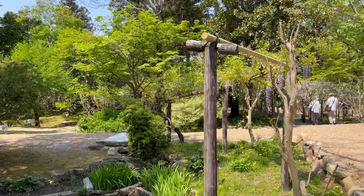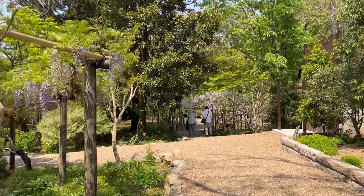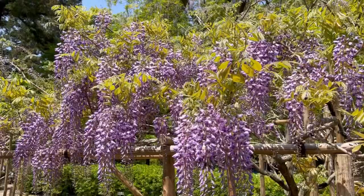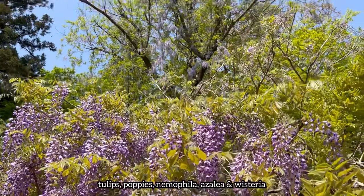Just go up north because they bloom later there. But there are so many other spring flowers you can enjoy as well. You've got tulips, poppies, nemophila, azalea, and wisteria all start to bloom soon after sakura.